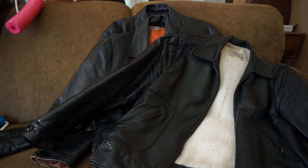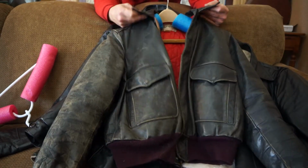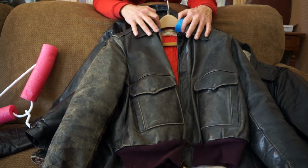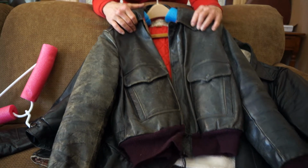Followed up, well, here's one I've kind of forgotten about. This is one of the first jackets I bought. It's a favorite of mine. It absolutely doesn't fit me, and it needs a zipper, and I won't even say what I paid for this. This is a size 42 genuine Horsehide with the red interior.